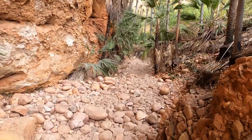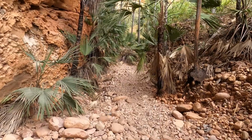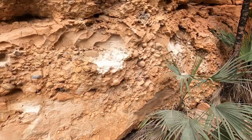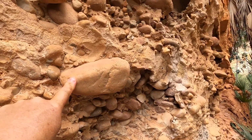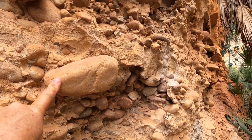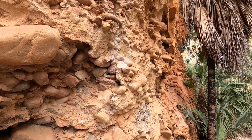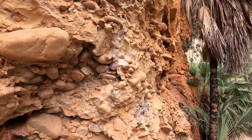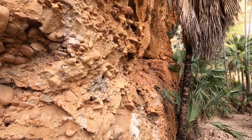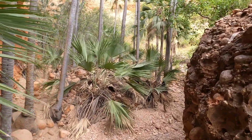Starting to get in a narrower track now. The palms are lining the sides and you've got this conglomerate type rock. And you think about that, you know, billions of years ago, these rocks would have had to be in a riverbed to be eroded round like that. Then they had to be deposited. Then they had to be covered with sand and compacted into this conglomerate. Far out. Boggles the mind how much time that takes. Temperatures dropped by 10 degrees. Beautiful.